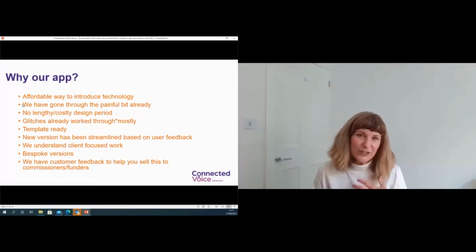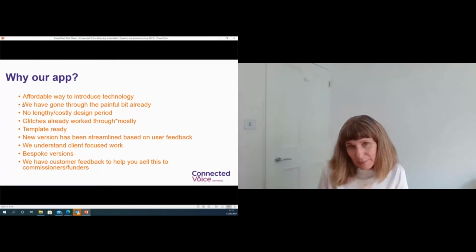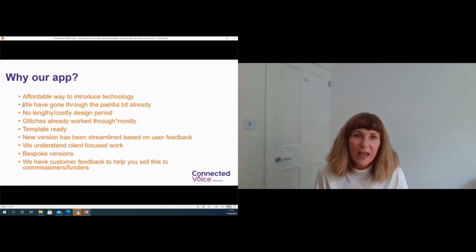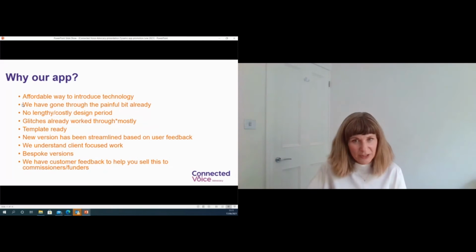We believe that this version has been based on user feedback, and we've really looked at accessibility issues within it, and we believe that we really understand client-focused work and that this helps take you through that journey with your client, but you can have bespoke versions. And we also believe that we have really useful customer feedback, and we will continue to adapt this to the needs of our service users and commissioners.